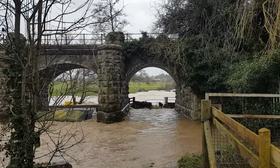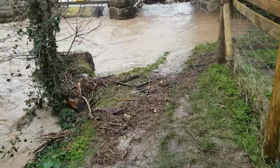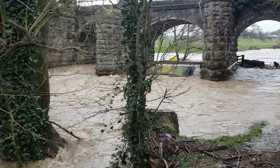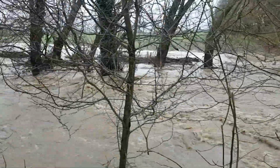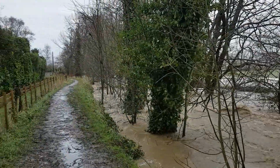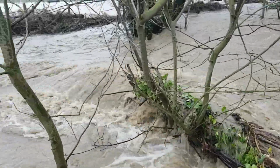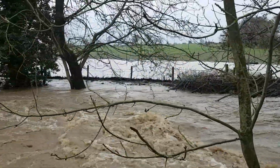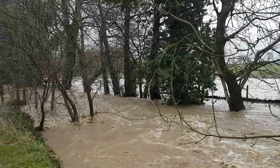Well, this is the old railway bridge on the outskirts of Denbigh near Brookhouse, and well, the footpath stops here. It's completely submerged. This is normally a lovely placid stream. And the river now has clearly burst its banks and is beginning to engulf the fields over there. I don't think I've ever seen this river like this before.